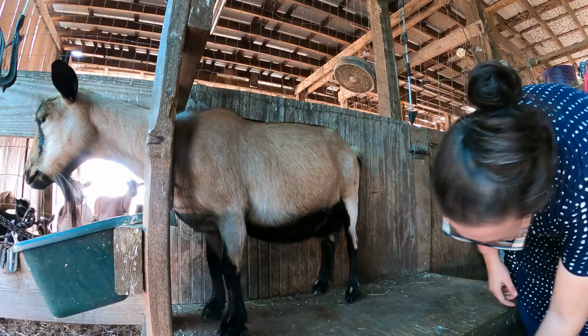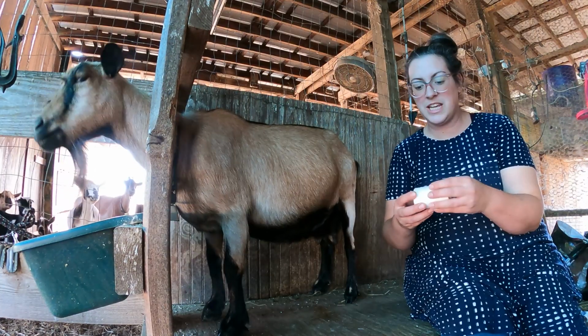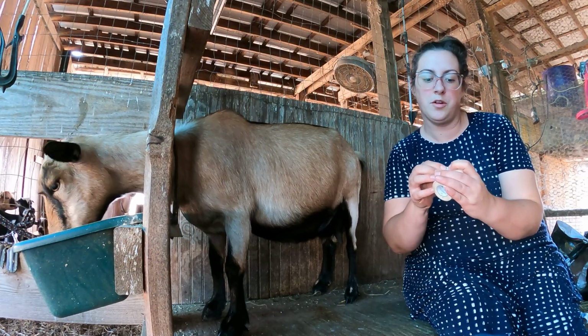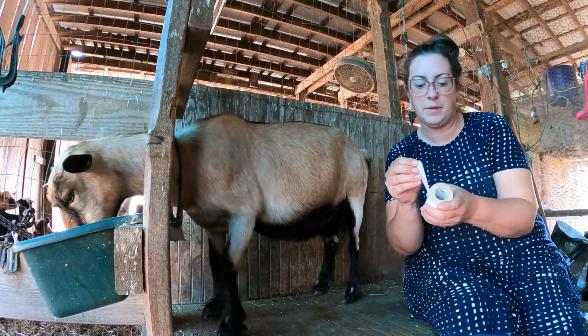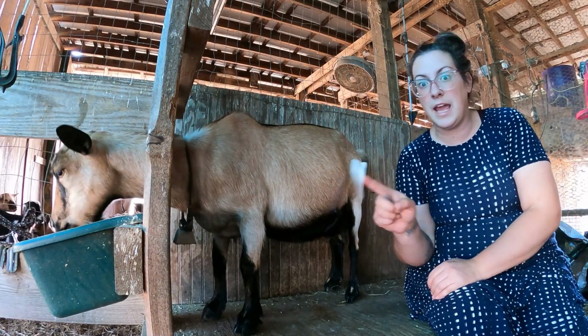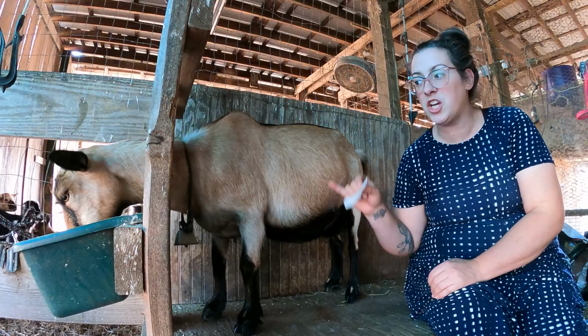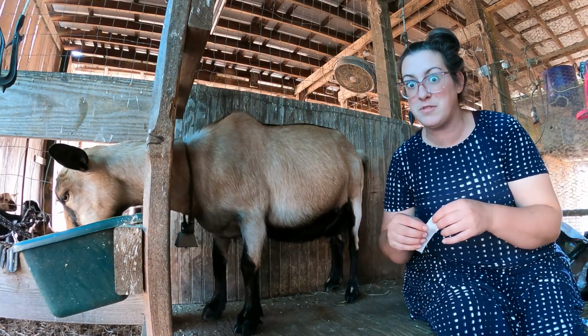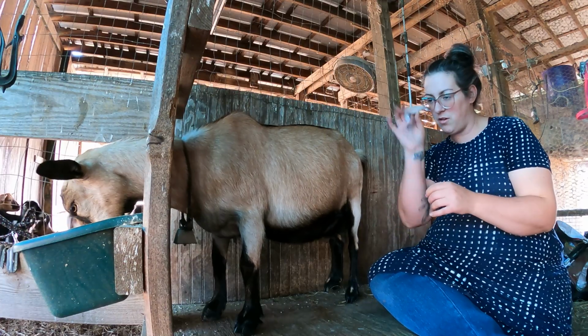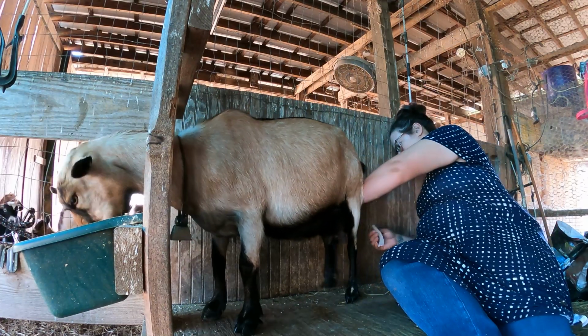Oh, I need to tape your teats. Hold on. Margie is still nursing her girls. Her little boy is in a different pen, but she had triplets in March. She's still nursing the girls that are with her. So if it came to it and I wasn't able to milk Margie, I could leave the tape off, and her girls absolutely will still nurse. But I am trying to get a little bit more milk, so tape it is.